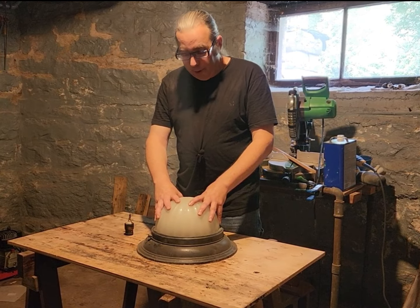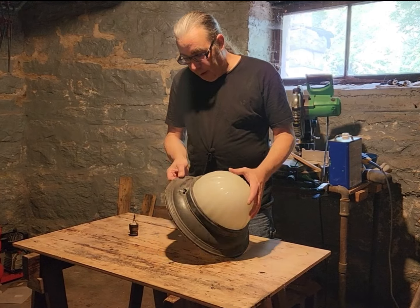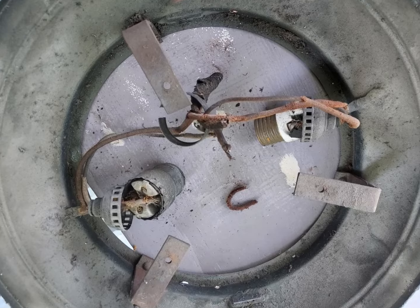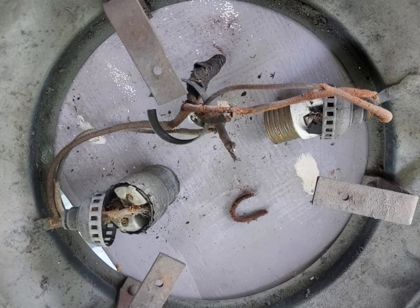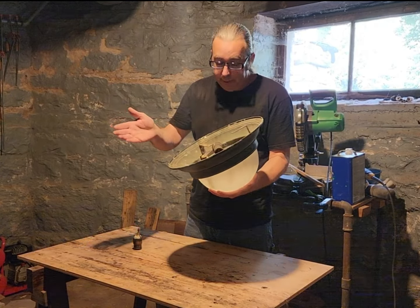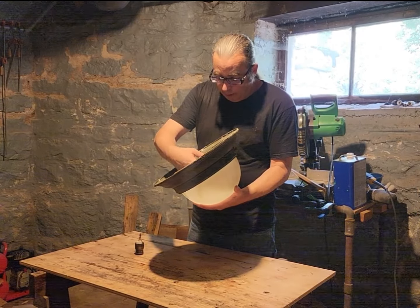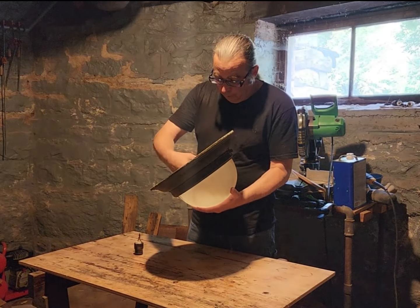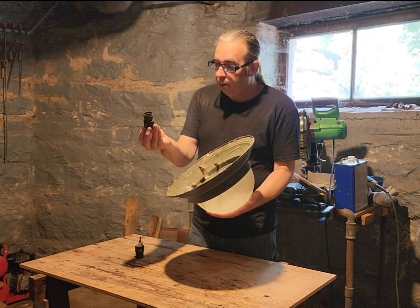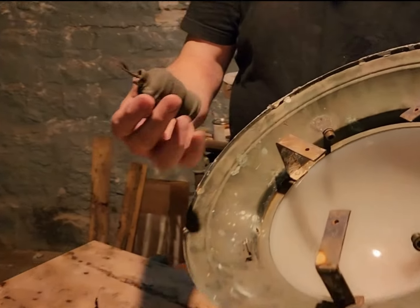All right, we got a new project. And now that we got these things back, we need to get them cleaned up and get the paint stripped off of these. The wiring was in really terrible shape. I'm surprised that house did not burn down. The cloth wiring insulation was just completely shot. And these sockets are not in the best of shape. These things are pretty terrible. You can come see this. These things are just awful.